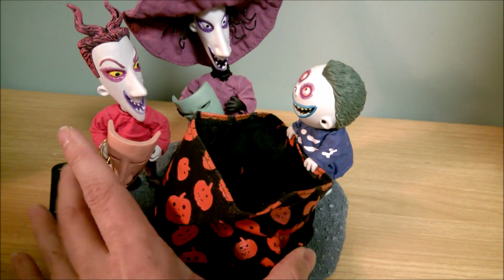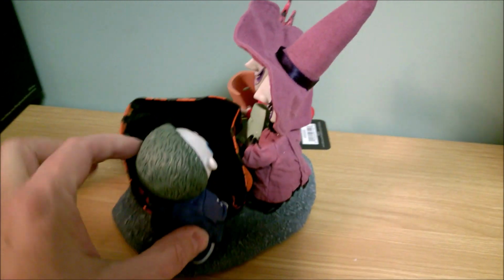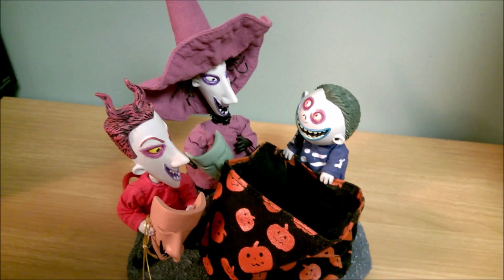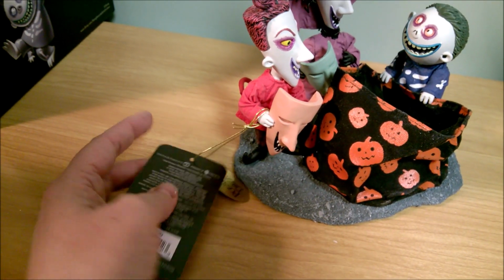Looks like Barrel doesn't have his mask. Yeah, I don't see it. I thought maybe it would be laying there. It's not. So Barrel does not have his mask, but the other two have theirs, and their hands there. And here's the tags there, you can see. 25 years anniversary.